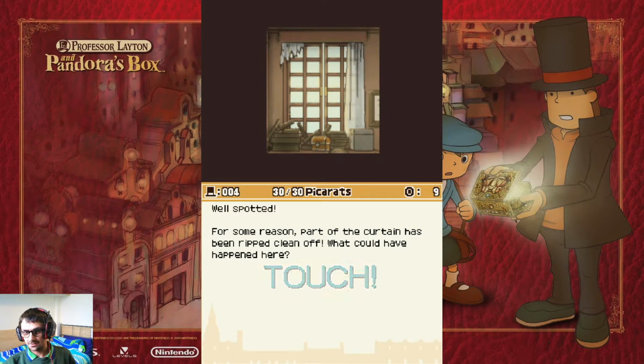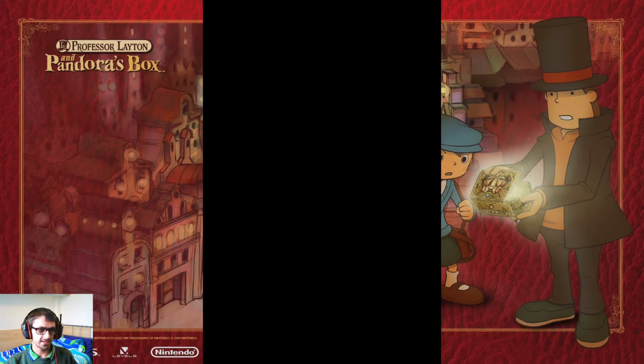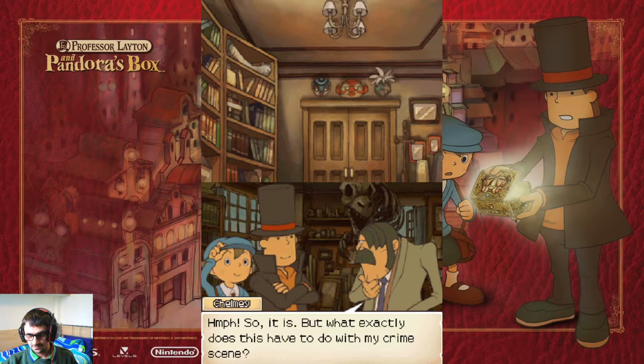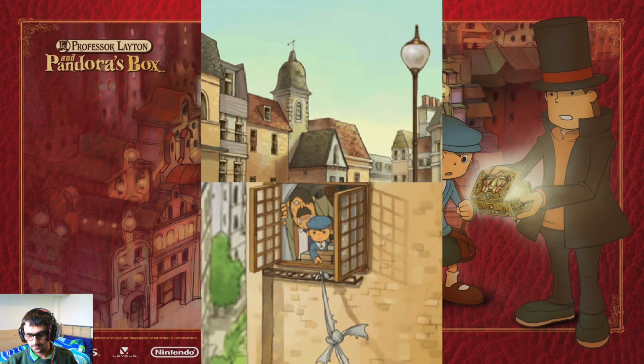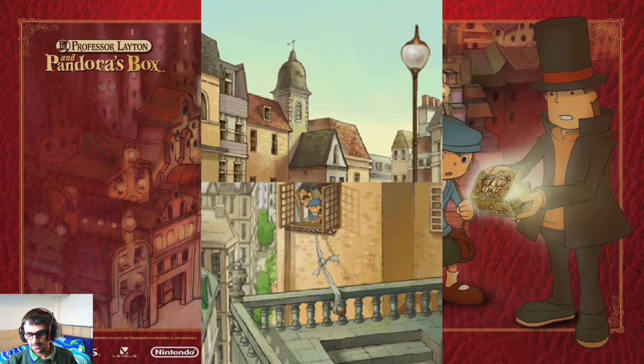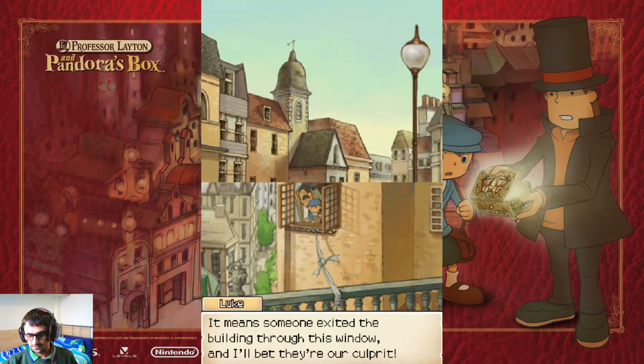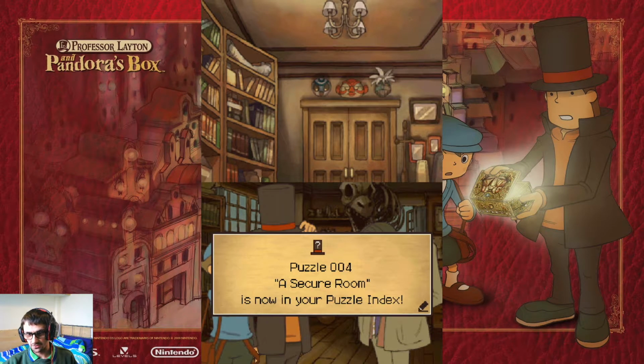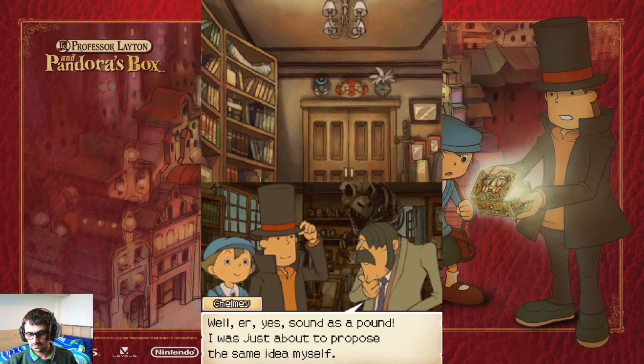Well spotted. For some reason part of the curtain has been ripped clean off. What could have happened here? Exactly, that's my thought, exactly. Of course! This window is missing a curtain! Yay! So it is. But what exactly does this have to do with my crime scene? Okay. It means someone exited the building through this window, and I'll bet they're our culprit. Yes, possibly. I'd say that's a sound theory. Well done, my boy. Yay! Puzzle 4 is now in Puzzle Index. Good. Yes, sound as a pound. I was just about to propose the same idea myself.